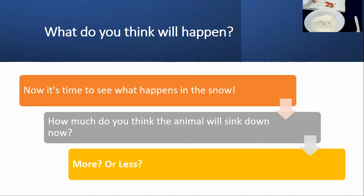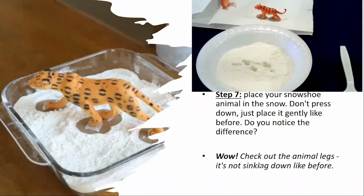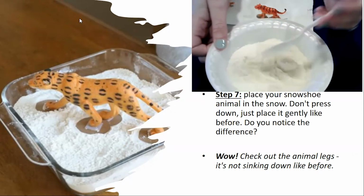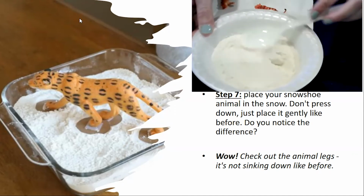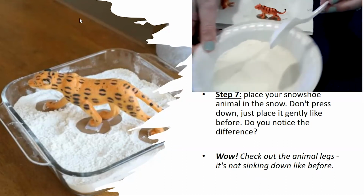Let's go ahead and see. All right, step 6. Use the spoon to stir the snow up, because you can see, let me zoom in. You can see I have these footprints in my snow, so I need to use my spoon real quickly to kind of flatten it out again. You could also kind of just shake it.